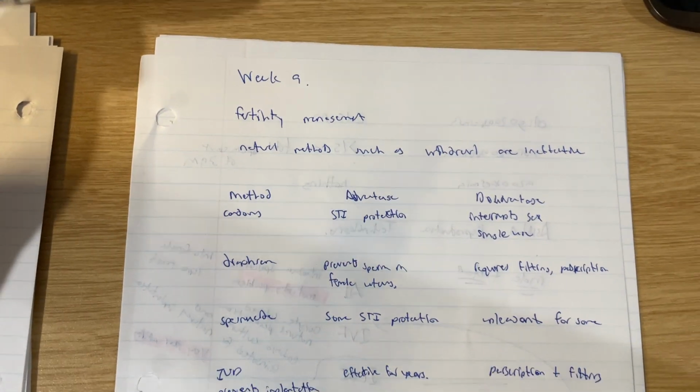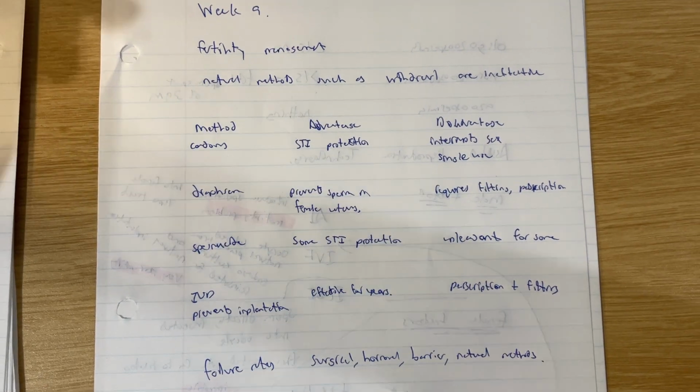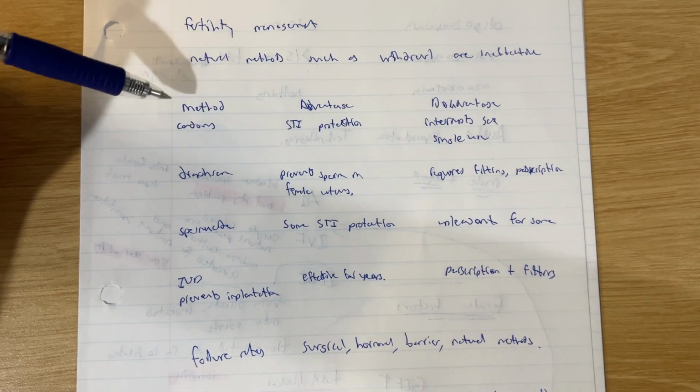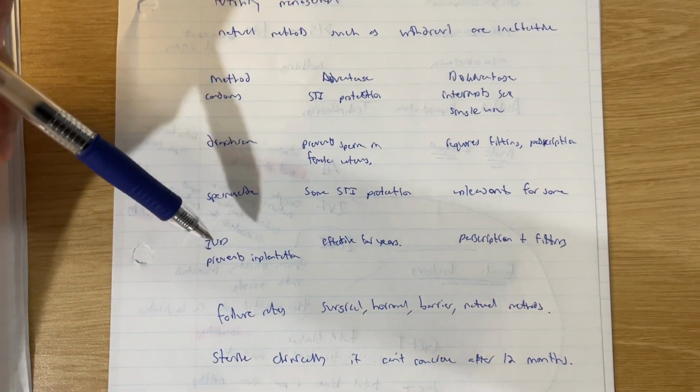Okay, so for repro, it's all about fertility management. The natural methods such as withdrawal are highly ineffective and honestly should never be done. You're going to have a couple of methods: condoms, diaphragm, spermicide, IUD.